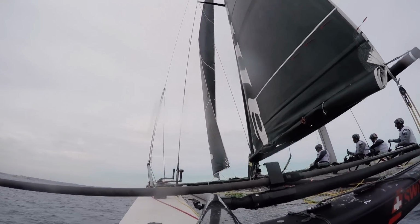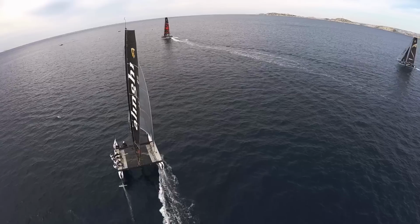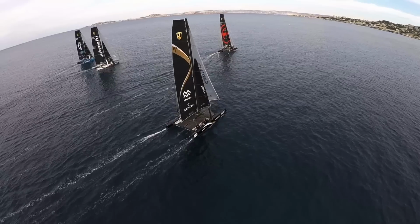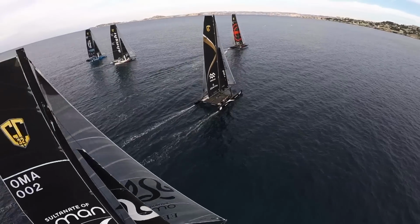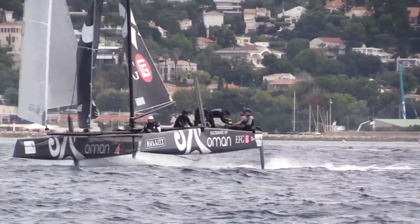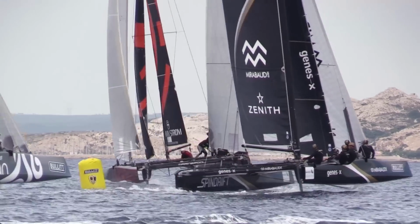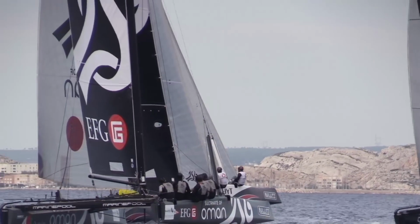So day one in Marseille ended with Alinghi clear at the top of the leaderboard with those four victories. The Swiss boat sit second in the overall rankings and need to finish at least three places ahead of Sultanate of Oman if they're to steal the overall tour title from them at this concluding event.